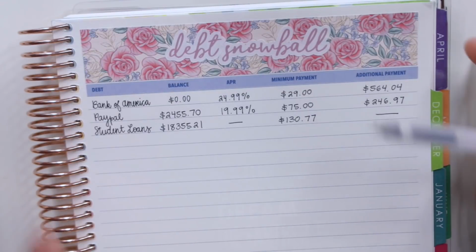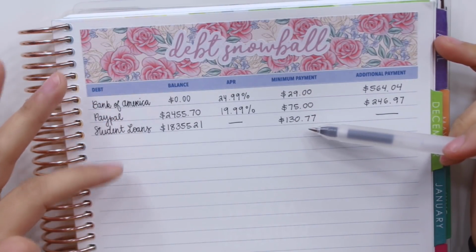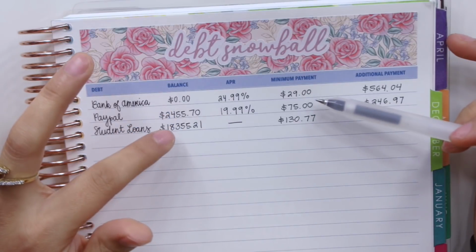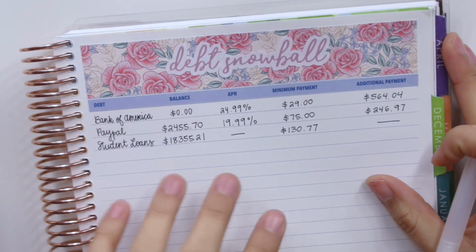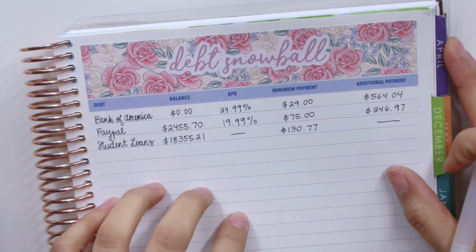So what you would do with the debt snowball would be to pay the minimum payments on every single card, with the exception of the one that you're trying to tackle. So since I was already done paying this one off, I decided to also roll over some of that extra money that I've made from my Etsy shop, which, if you guys don't know, my only sources of income are online income, and my main one would be my Etsy sticker shop, Romina.